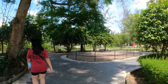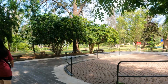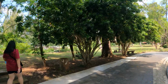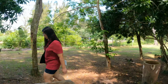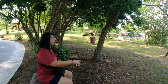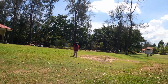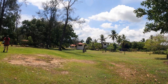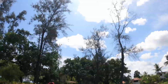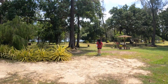Seeing off. You guys know how to see off. Now I want to stay here because it's cooler. Too hot. We are now going to go back. Hopefully, those stray dogs do not come and attack. It's very hot. But it's a beautiful place.